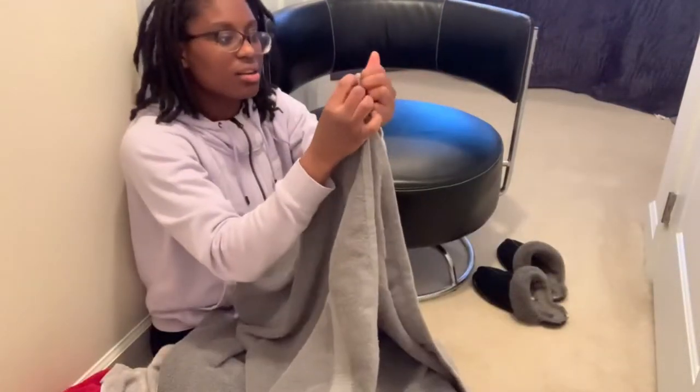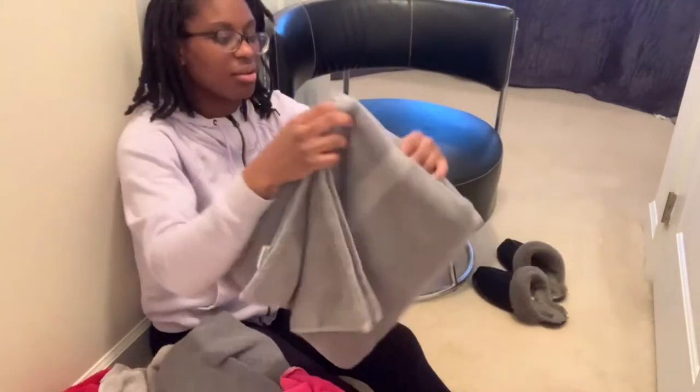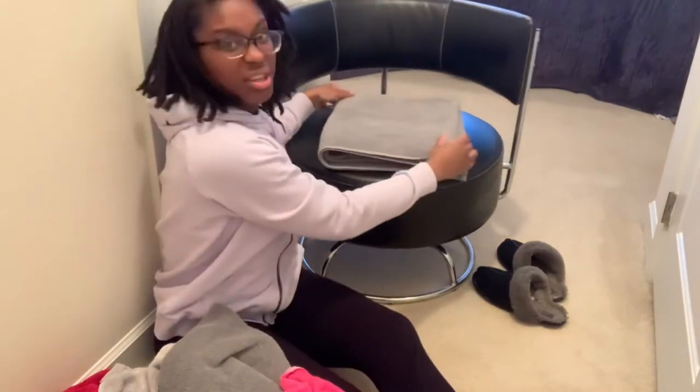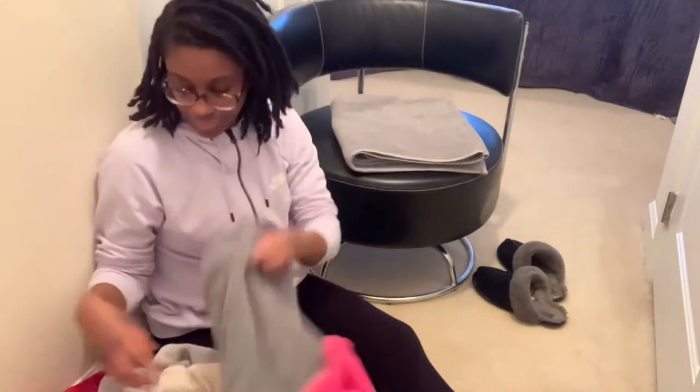So when I was taught how to fold towels, I was taught to fold it in half, shake it out a little bit, fold it in half again, and then fold it a third time. Make sure the creases are lined up, and boom, you're done. That's how I was taught to fold towels. Anybody else fold towels like that?